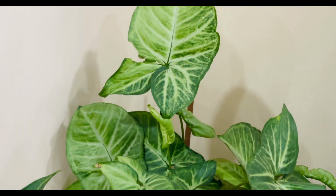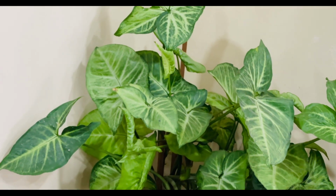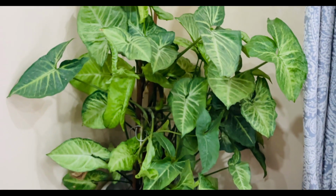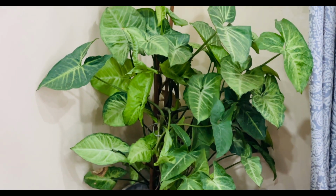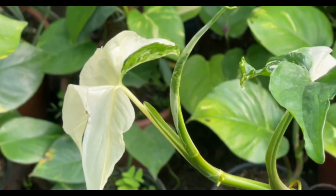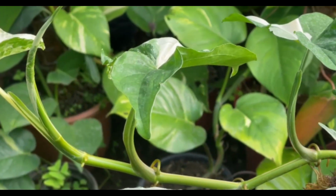6. Syngonium, arrowhead plant. Syngoniums grow fast and change as they grow. When they're young, they have arrow-shaped leaves, but as they mature, the leaf shape becomes more complex and dramatic. They love humidity and light, and if you let them climb, they go even faster.